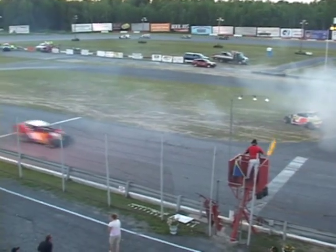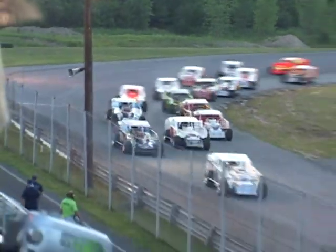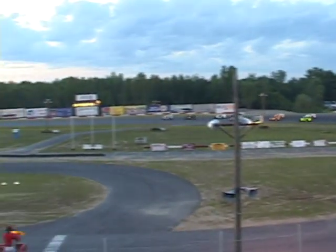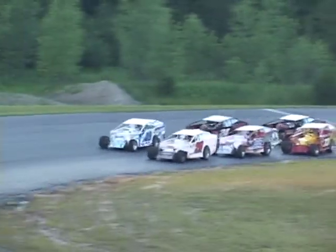Got a big piece of Mike Rio in the 0-2. Faster by the week. Ready for a restart. 6 down, 30 to scheduled distance. Here they come. No start. Again, a problem on the start. 26. Tisser in the number 49. Slow pace into 3 and 4. Now they'll pick it up. Much better off turn number 4.